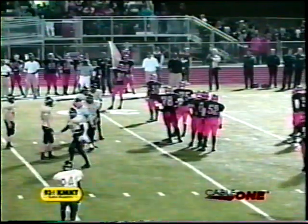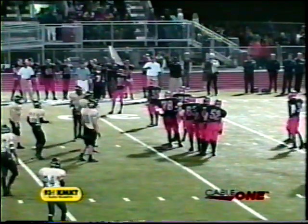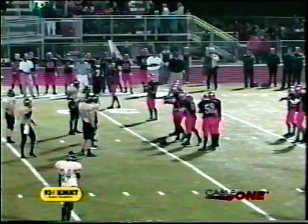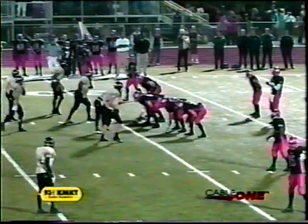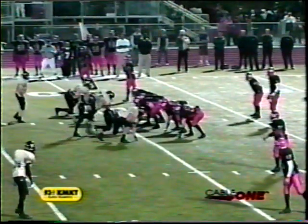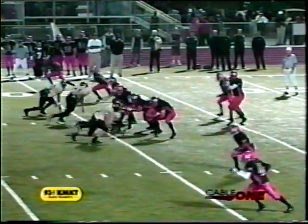Third down conversions tonight for the Greenville Lions. They've not been very successful, only 2 out of 6. They face another one here, down 15-7, 7:27 to go in the first half. Denison leads 15-7 here on Katy Country. This is Michael Simpson, the quarterback, standing at the 25 in the shotgun.